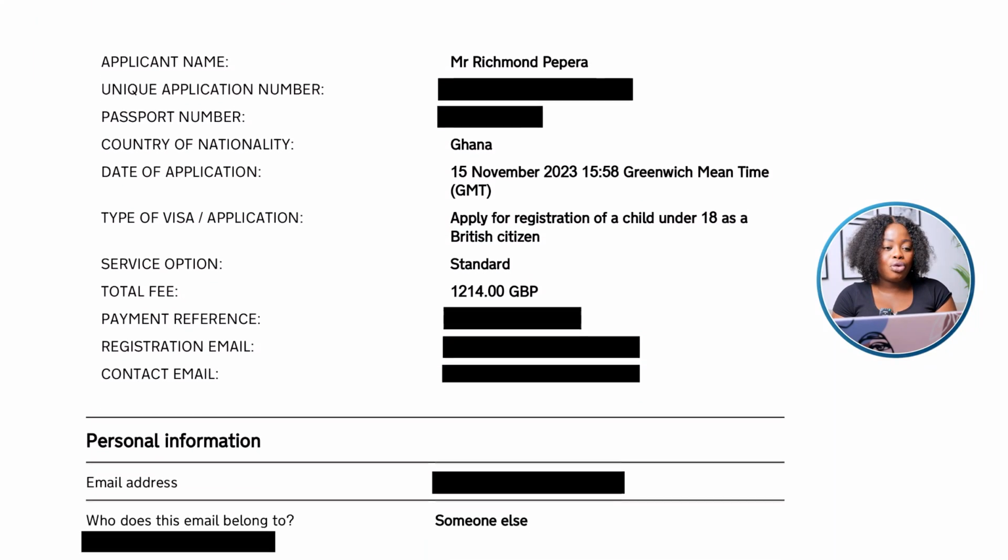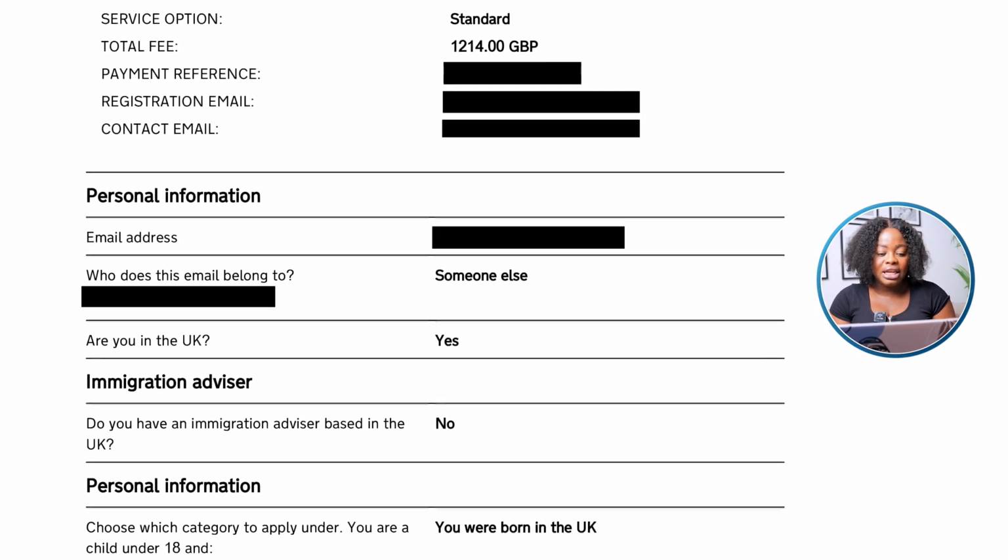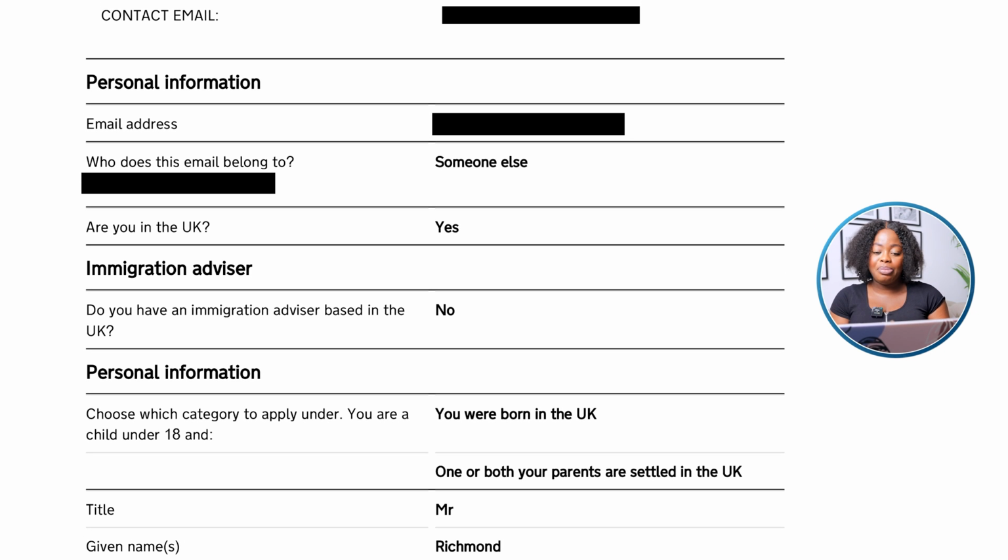So this is how the form looks, okay? Obviously, there's a personal information section at the beginning where you put your email address. Obviously, this is a minor, has no email address, so I put mine there. And then they're asking, are you in the UK? So I put yes, because he's in the UK. Do you have any immigration advisor based in the UK? No.